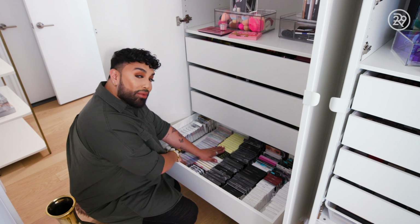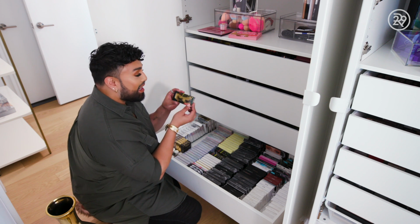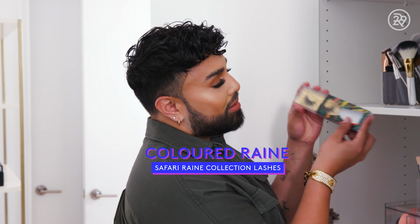We have Colored Raine, which is also a small Black-owned business. I love this lash so much. This is from their Safari Rain collection. This is literally one of my favorite pairs and it's cruelty-free, which is really awesome.